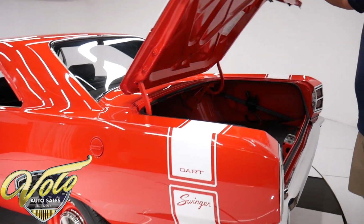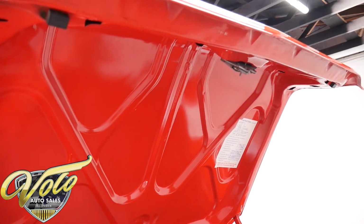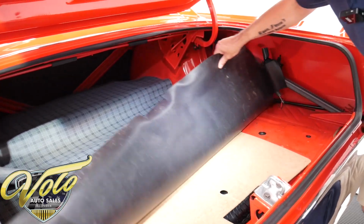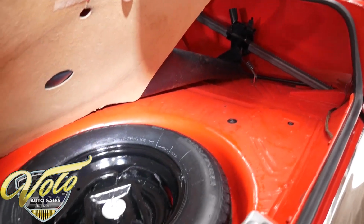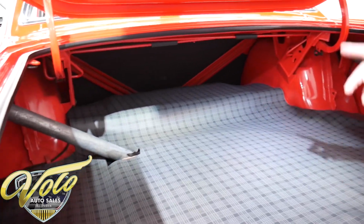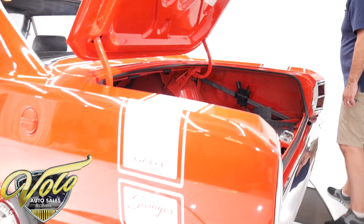Trunk compartment's beautiful. Under the trunk lid, nice, neat, clean, painted. There's the sticker. The latch is cleaned up. Jam is painted real nice and slick. Weather strip looks new. The whole trunk compartment's painted red real nicely, even under the mats, all nice, clean metal. The spare tire is a new tire, still has nubs on the tread. We do have the complete jack assembly. It's got a new mat, new seat divider. Wiring loom looks real nice and clean. So clean and complete trunk compartment.